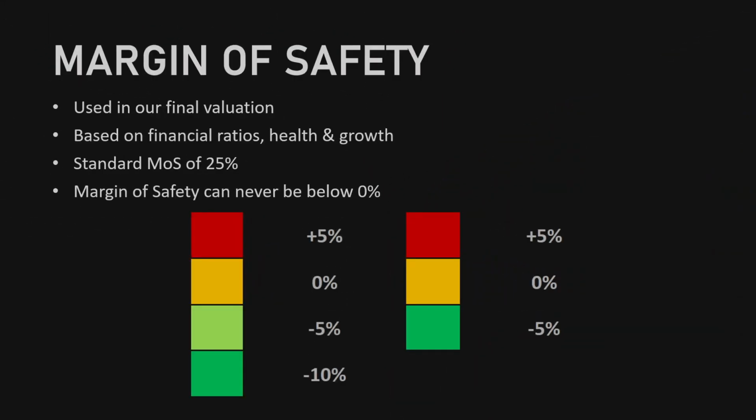To determine the final valuation, we'll be using a margin of safety. This margin of safety will be based on the financial ratios, the financial health, and the growth of the company. I will be using a standard margin of safety of 25%. That can never be below 0%.